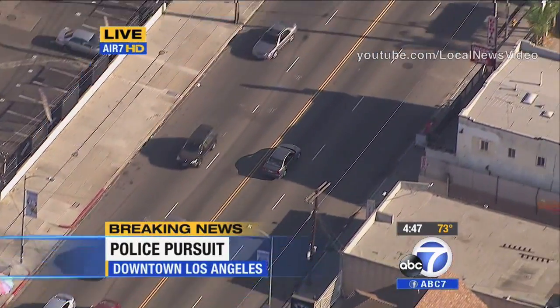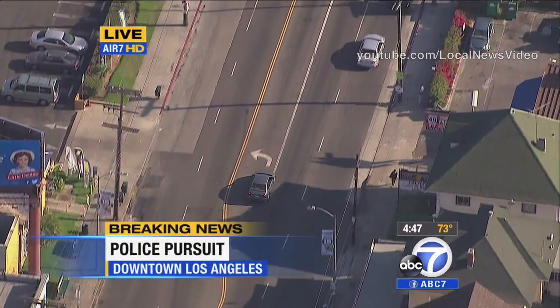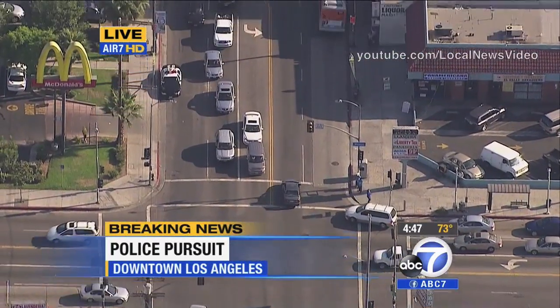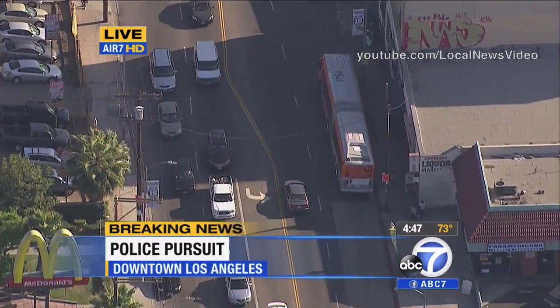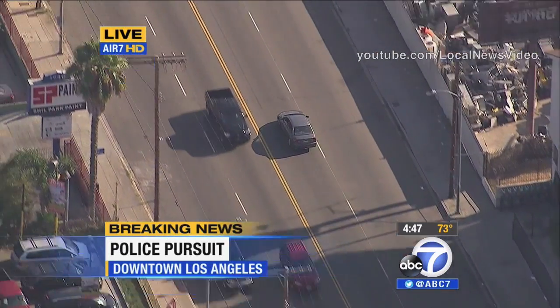You just saw that helicopter fly through the shot, that gray helicopter. That's actually an LAPD helicopter. We're at about 45 miles per hour right now, coming up on a red light. He's going to run right through it, narrowly missing some cars and pedestrians right there. Once again, LAPD officers are backing off just a bit. It's a little too erratic, so they're going to go into tracking mode right now.